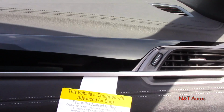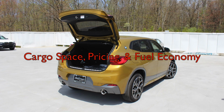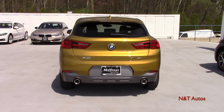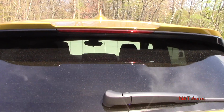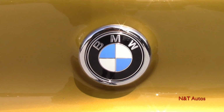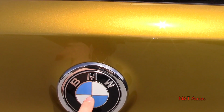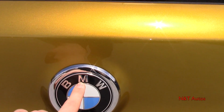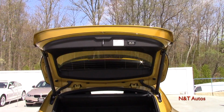Next, let's go ahead and see what lies underneath the hatch of the new X2. Okay, so a pretty neat thing that I actually just found out about the X2. I didn't even know it had this feature until I was working with this car in person. But the way you open the trunk from the back is you actually just press the button, the BMW symbol, inward like this from the top. It'll release the trunk and it'll lift it right on up, which is pretty awesome.